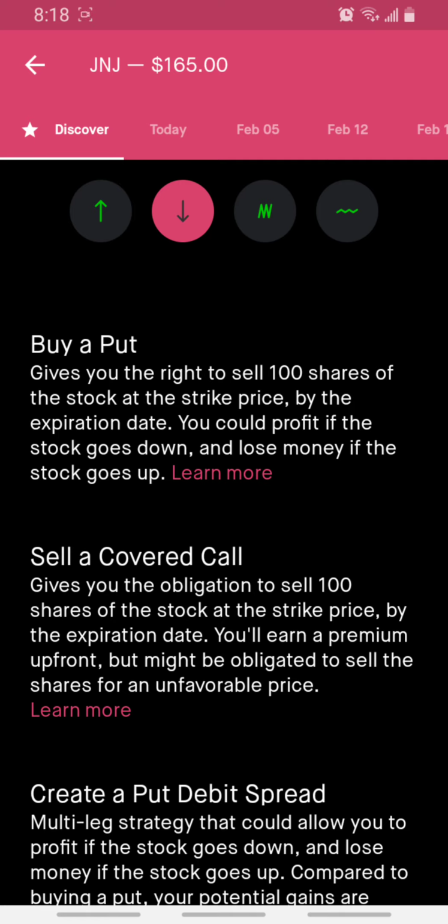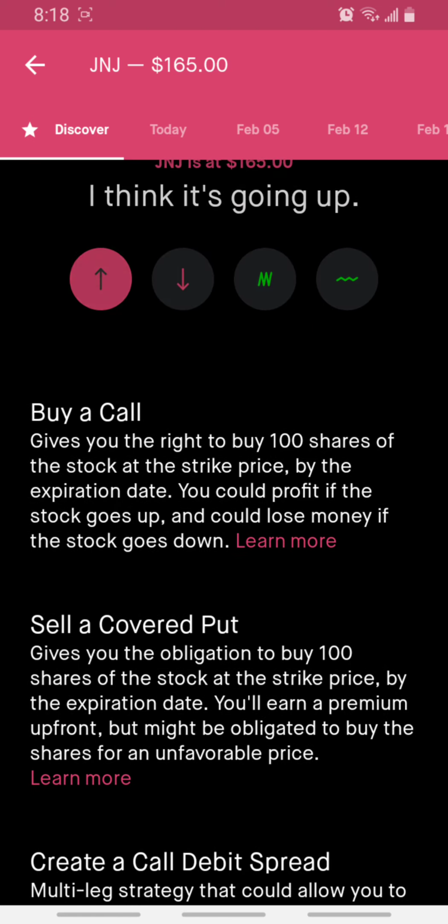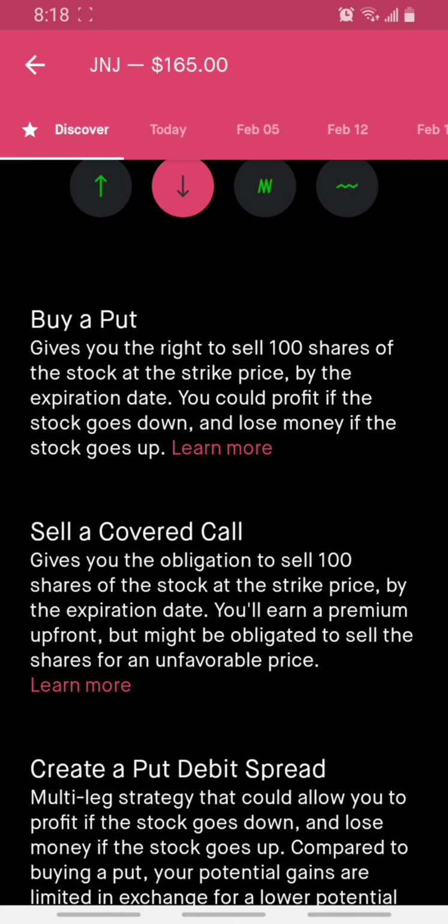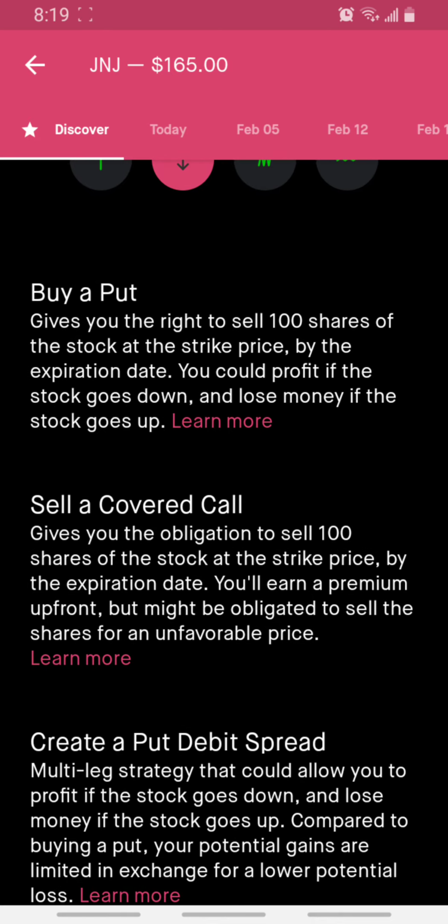Now, when it comes to trading options the halal way, the way you could do it is by selling calls and selling puts. That is the opposite. So the definition is to sell a covered call or a covered put. So when you're selling a call, it gives you the obligation to sell 100 shares of the stock at the strike price by the expiration date. You'll earn a premium up front, but might be obligated to sell the shares for an unfavorable price. So basically, to sell a covered call, you need to own 100 shares of the stock.